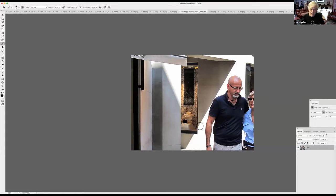Look at the line, the white line here going right up next to his shirt. And there was a sliver of white right next to his shirt right there that he didn't cover. The percentage of likelihood that could happen is so incredibly small that it's amazing. But again, the more you shoot, the more it happens.